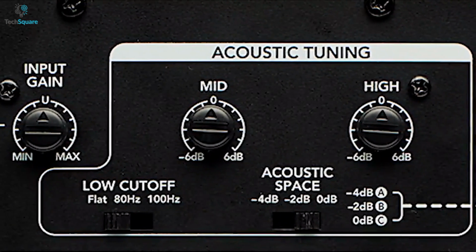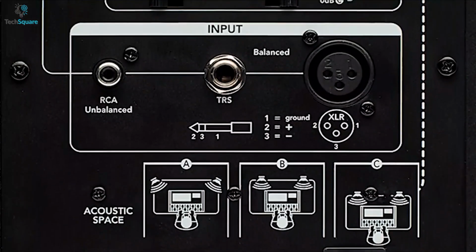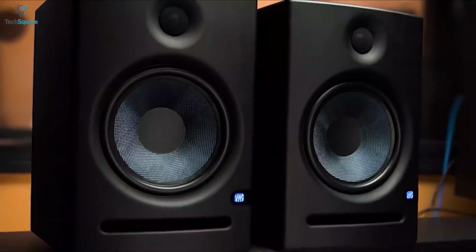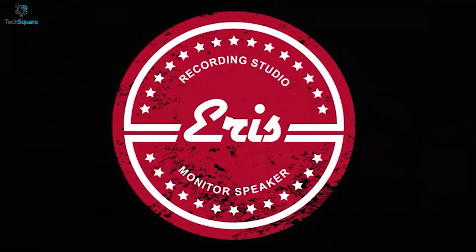The versatile connectivity option features 1/4-inch, 1/8-inch, and RCA inputs, and you get a headphone amplifier that allows you to check your mix on your favorite headphones. So if you want a true studio monitoring speaker with all the necessary features, then undoubtedly Iris E5 will be the best choice.